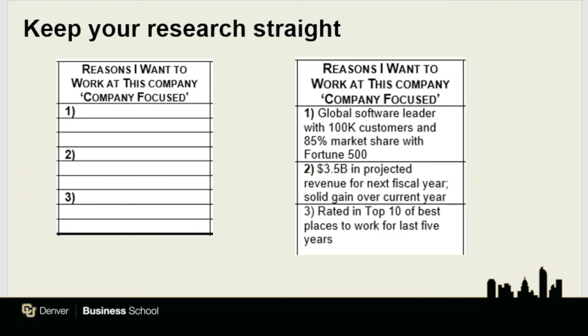So we go back to the 3+3 form and taking the information that you gained from your research, putting down the reasons why you want to work at the company that are company focused. That is a big picture kind of thing. You may also be interested in them because they're close to your house and they're hiring, but those are not the reasons that you would either tell the company or use when you're collecting information about them.